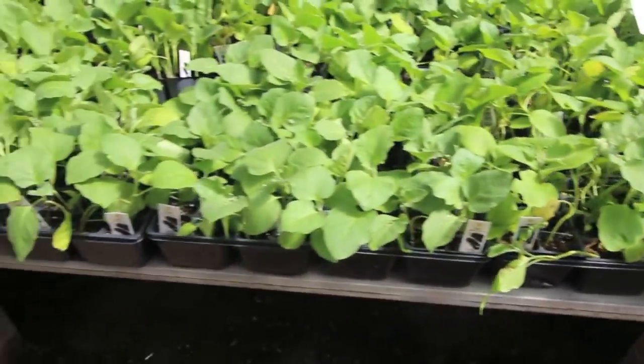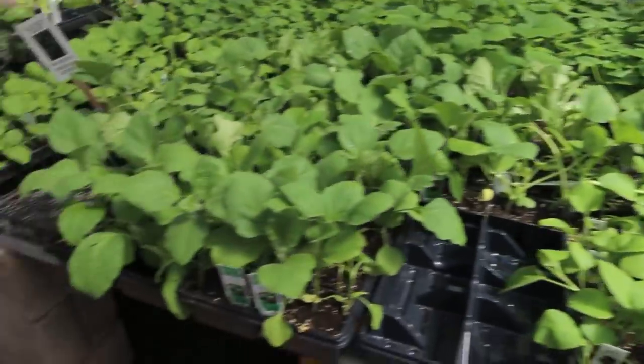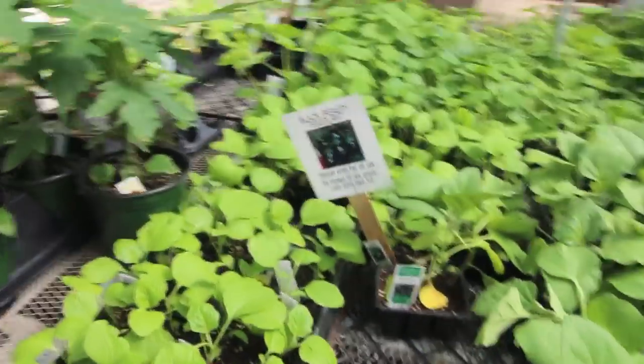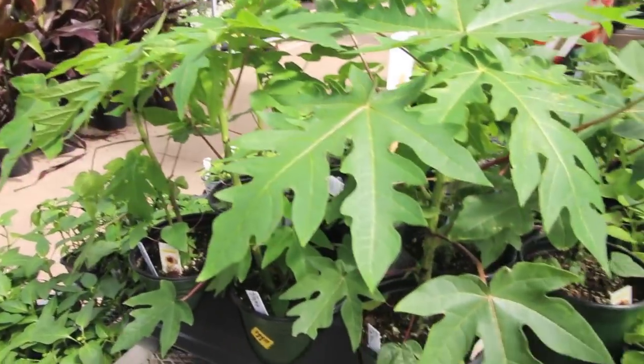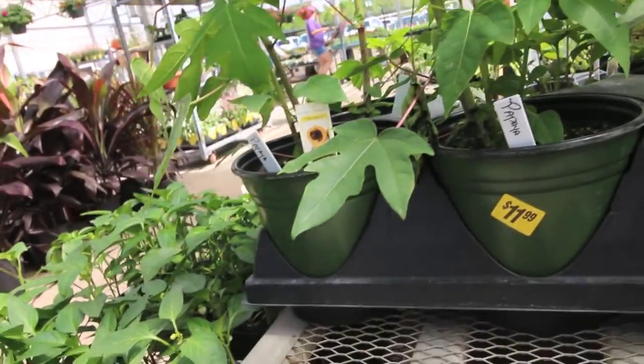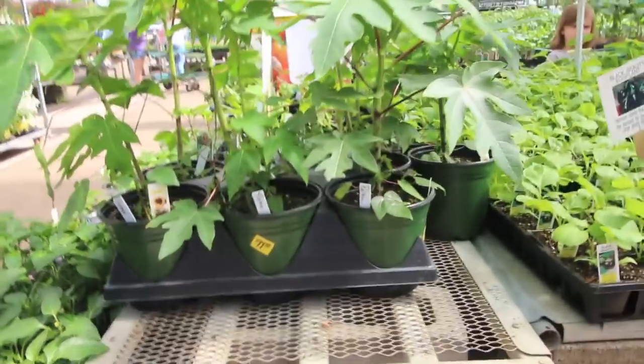That's another Ichiban hybrid, classic eggplant. And then we have the Black Beauty again, but this is the 4-pack and not the big one. What are these right here? Papaya. Oh, I told you that lady said that they were growing papaya.